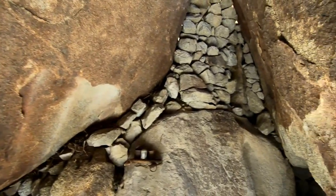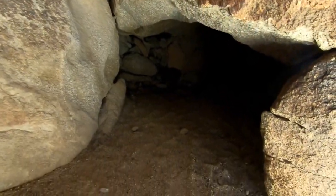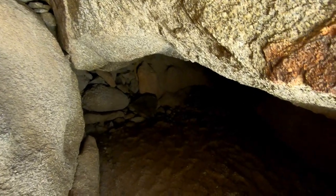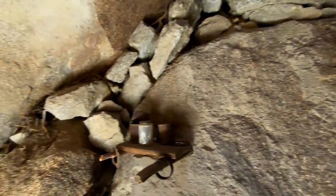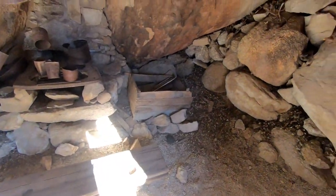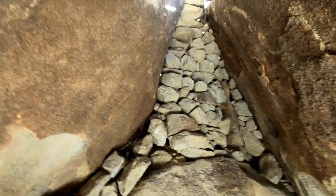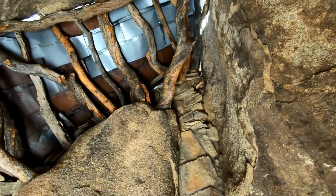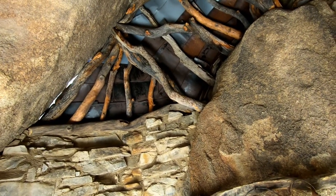Oh, that was a rat. Rat just went running across that wall over there. Oh, I think I just seen him again down there. Anyway, guess his sleeping area. Got a little bench here. Kinda hard to see with the way the sun is. There you go. Bench. And it was just enclosed with rock. There's your roof. There were probably barrel containers at some point.